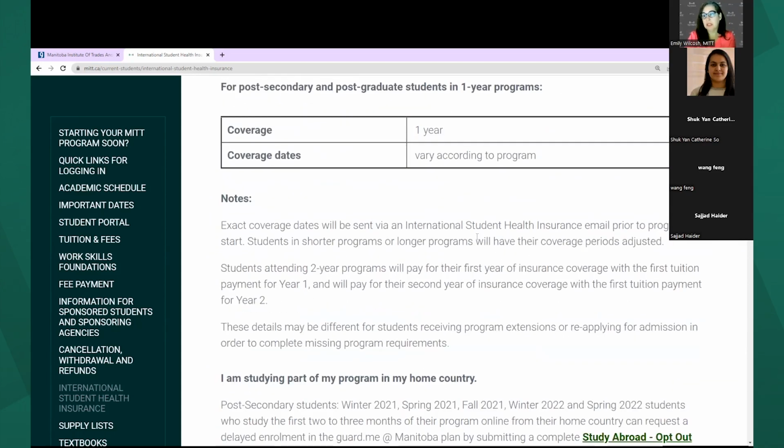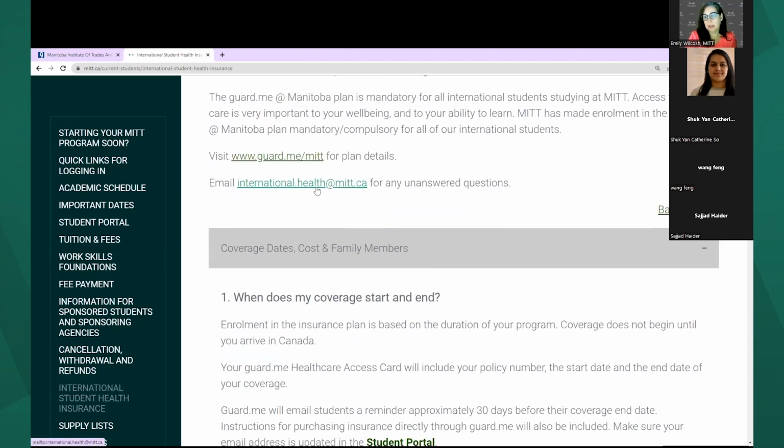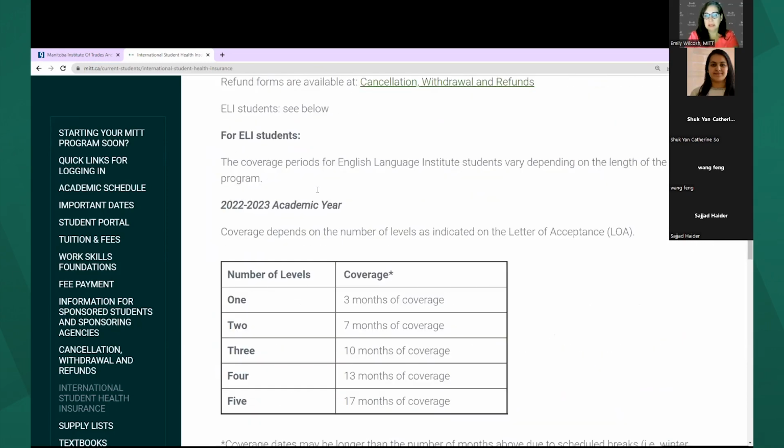I send an email out through the International Student Health Insurance email address, which I believe is right here. I think Dale will put that in the chat: international.health@mitt.ca. You should have received an email with all the details for health insurance for your specific program and the coverage dates. If you have not received it, please send an email here and I'll make sure that you get that. Whenever you email, please include your name, your student number, your program, and your start date or intake, like fall 2022.